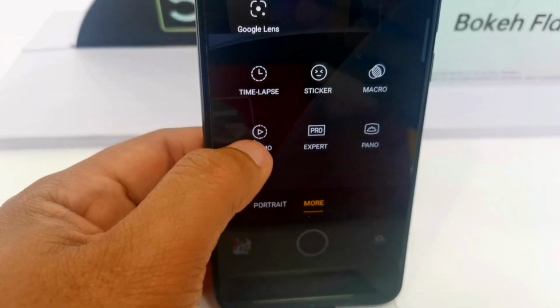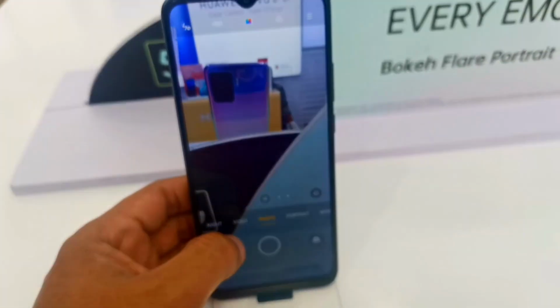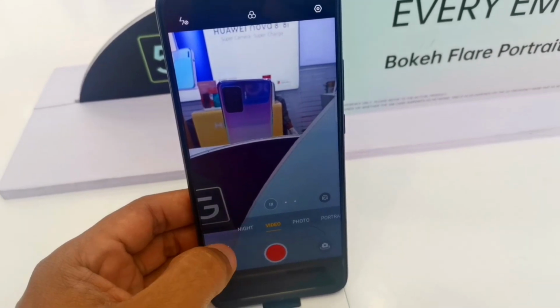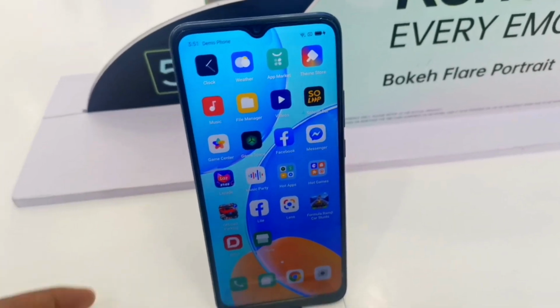Main camera triple 13 MP, f2.2, wide 1/3.1, 1.12 micrometers, PDAF. 2 MP, f2.4, macro. 2 MP, f2.4, depth. Features LED flash, HDR, panorama. Video 1080p at 30 frames.